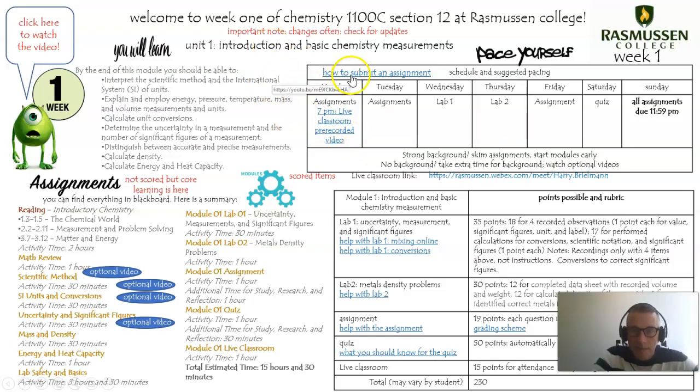Here's directly from Blackboard how to submit assignments, and that's always a sticking point for students in the beginning. They have trouble submitting assignments. This term, I'll have some specific instructions how to do so, but I'll also give you some flexibility if you need it.